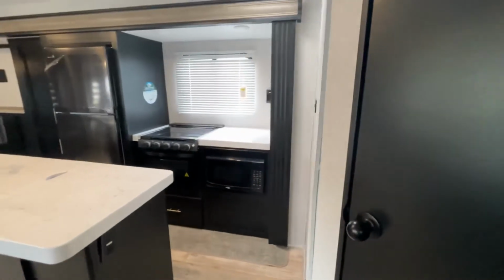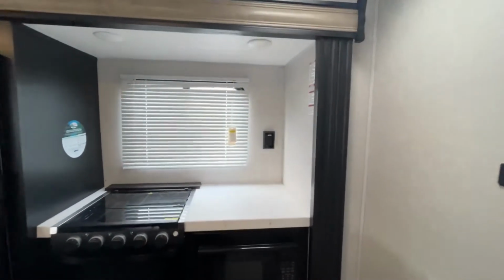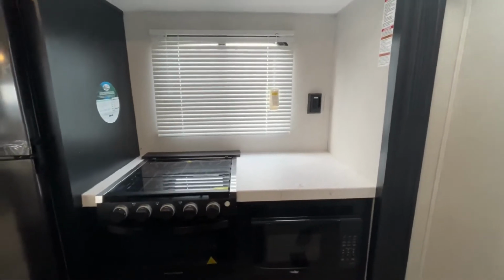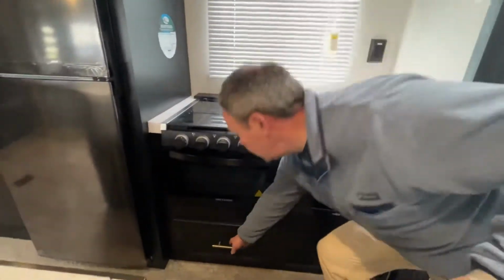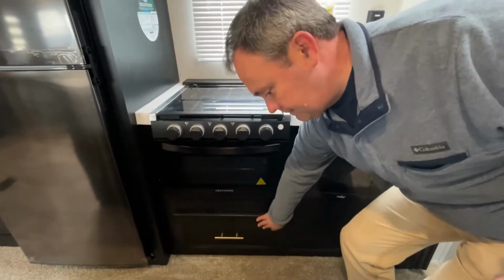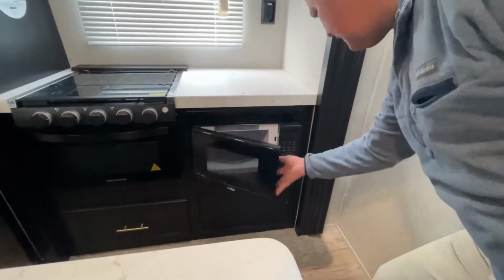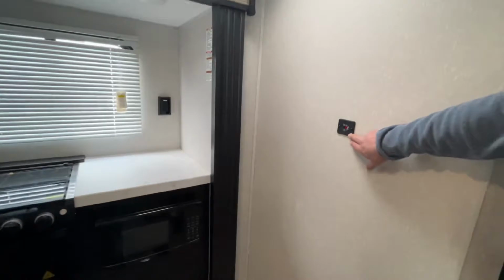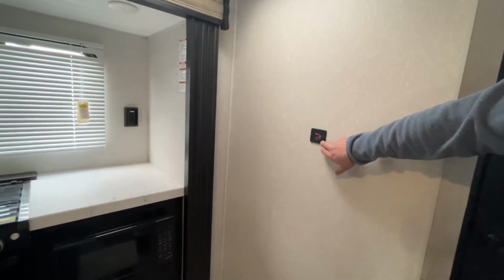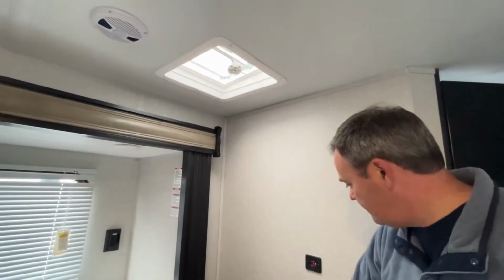Now coming on into the kitchen area, we'll just start right here. They give you a nice large window over your Greystone 3-burner cooktop with an oven. You've got a little drawer down here at the bottom. Your microwave is actually mounted down here low. We don't see that very often. I like that feature. You've got your solar controller, so you can see how much your battery's got on it right there. This does not have a fan in it, but they do give you a vent right up here.